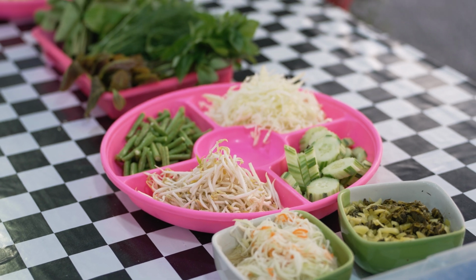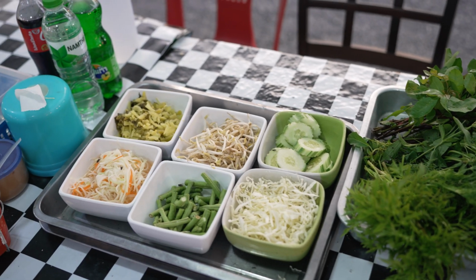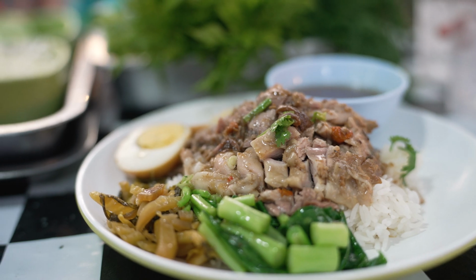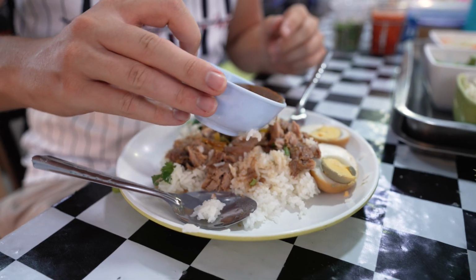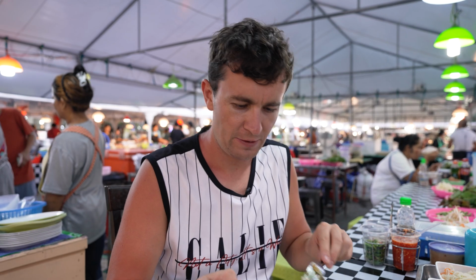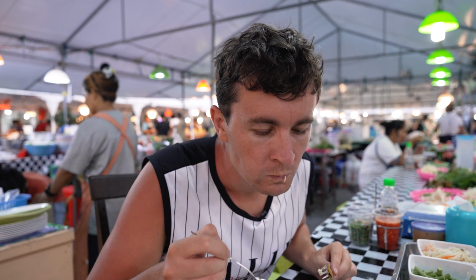This is one succulent looking dish. On this table we've got a little assortment of garnishes, cabbage, beans, cucumber, stuff like that, but I'm just gonna have it as it is. I'll pour over more of the juices over it for 50 baht. What a deal.